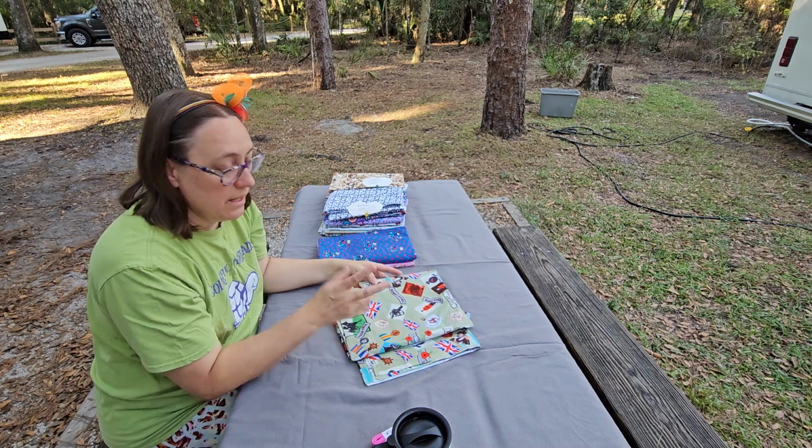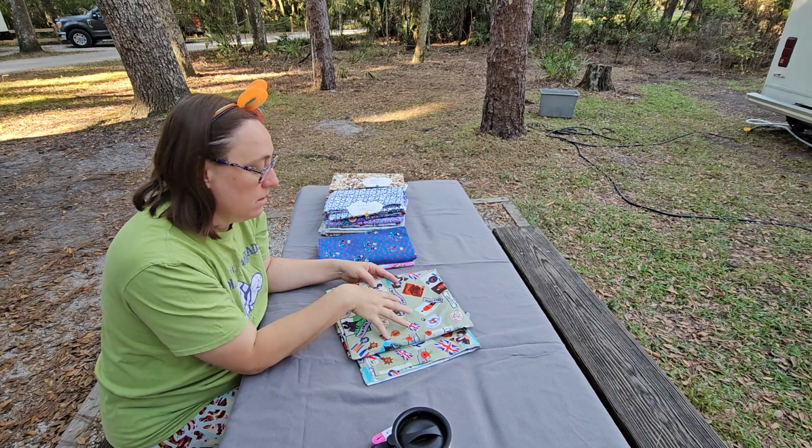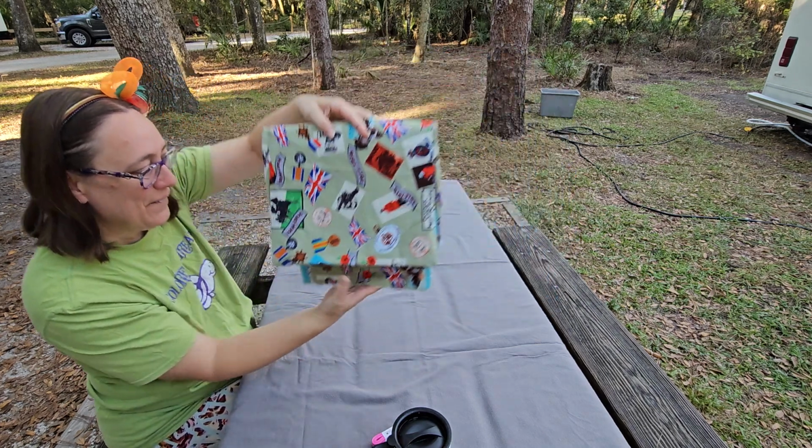I did like the light green. They had 2 different background colors, a blue and this green. I liked the green better. But yeah, so that's that one.